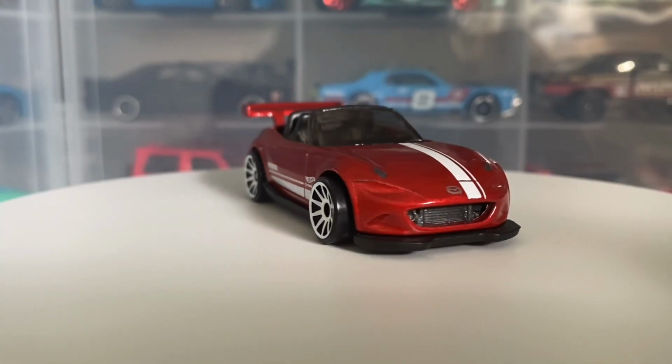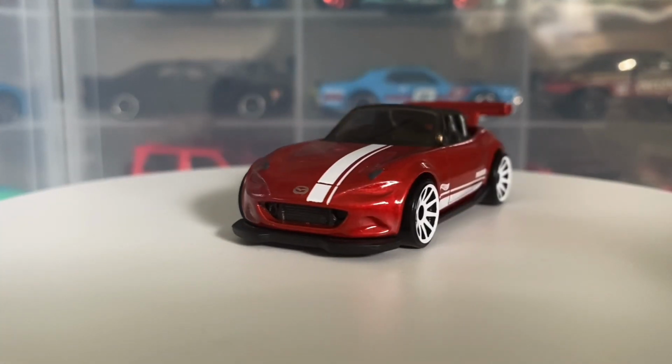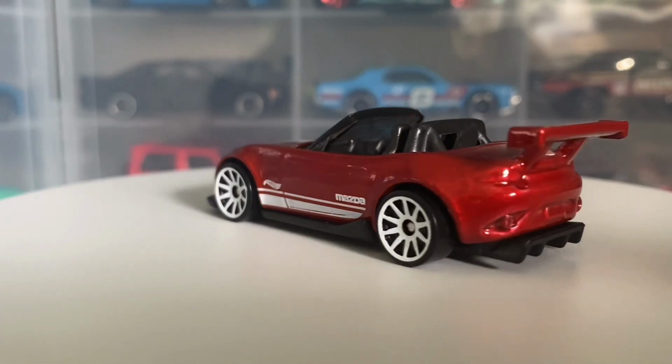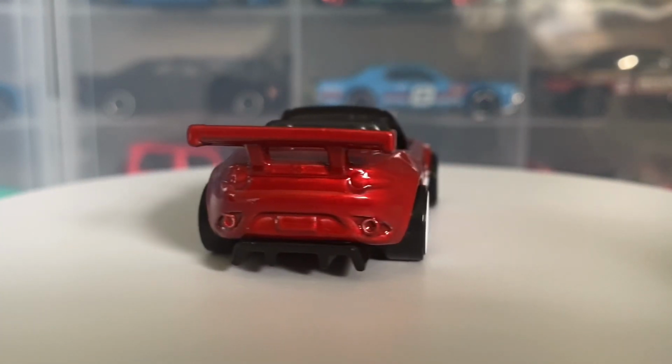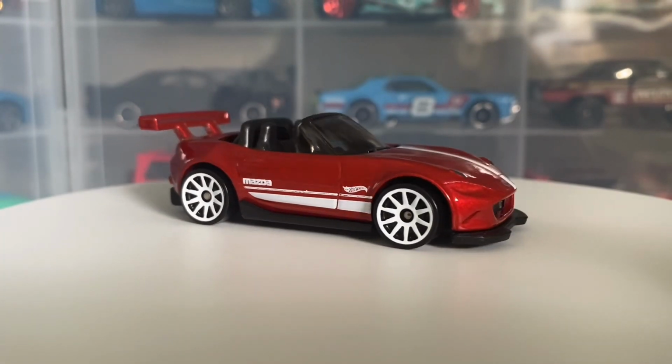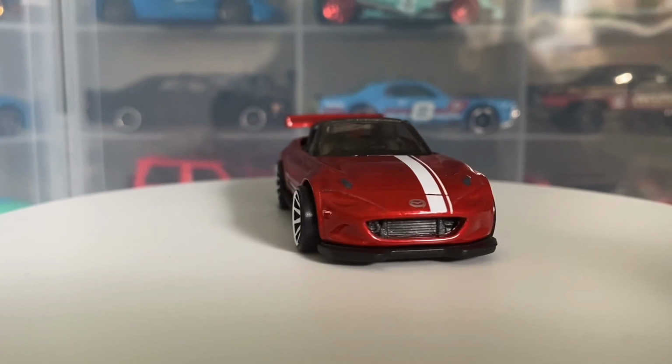Alright, so now it is time for my final thoughts and review. I really like this cast, and I like how they've gone for the convertible version, which was the most popular one. I think most people got this in the convertible version. It's kind of like a fun weekend or summer car. And I think the colour choice is great on this.